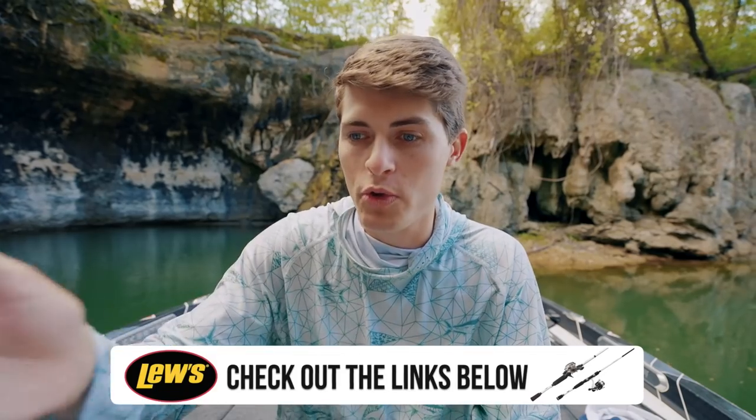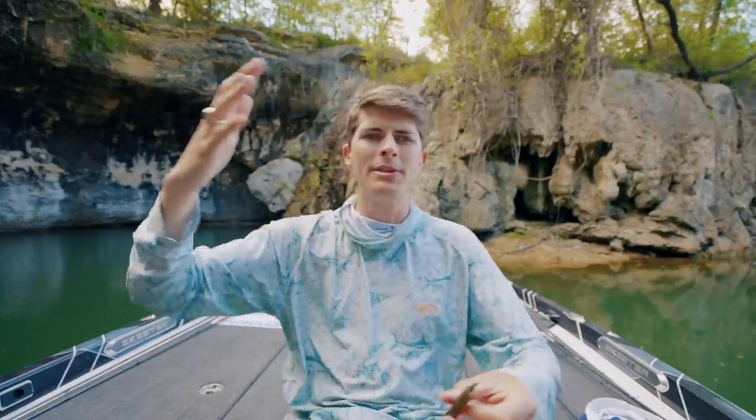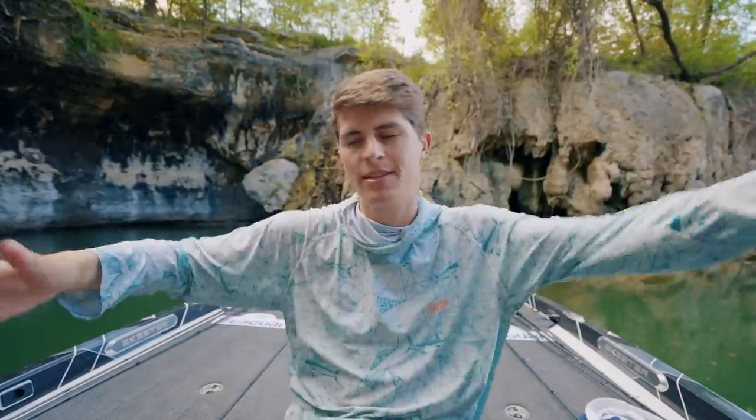You can flip it in there and you can really slowly creep it along the bottom. You can hop it faster, and it really has a cool, I don't know, it's not like wobbling down as the Wacky Rig wobbles like this. It kind of glides down, and for some odd reason those bass just cannot resist this thing.